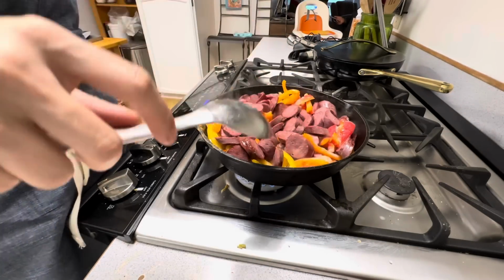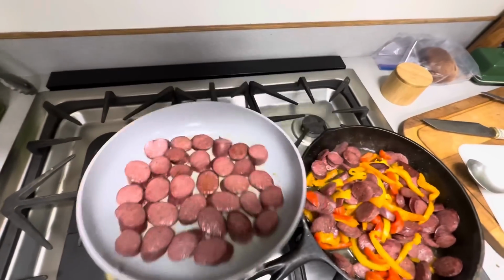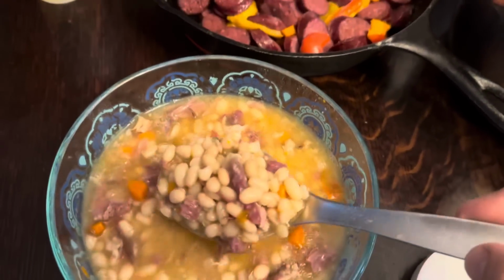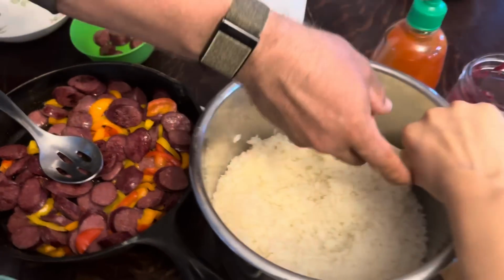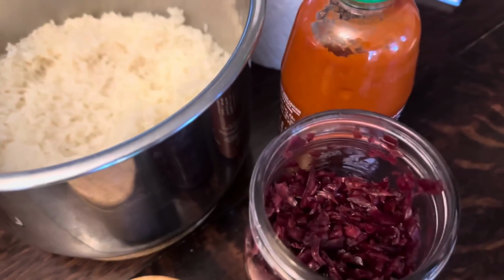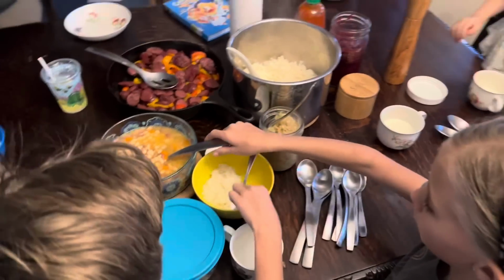So these are going to saute up in these pans, and then we're going to serve them up with some steamed rice. And we're going to be serving this up with some leftover ham and beans that we made together in my previous vlog. There's the fried kielbasa. This is rice steamed with broth and sauerkraut. We have both green sauerkraut and red sauerkraut.